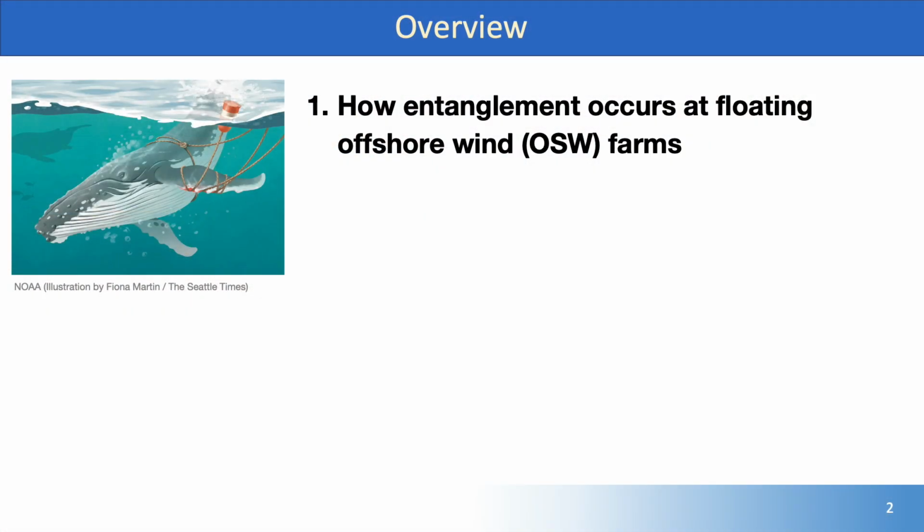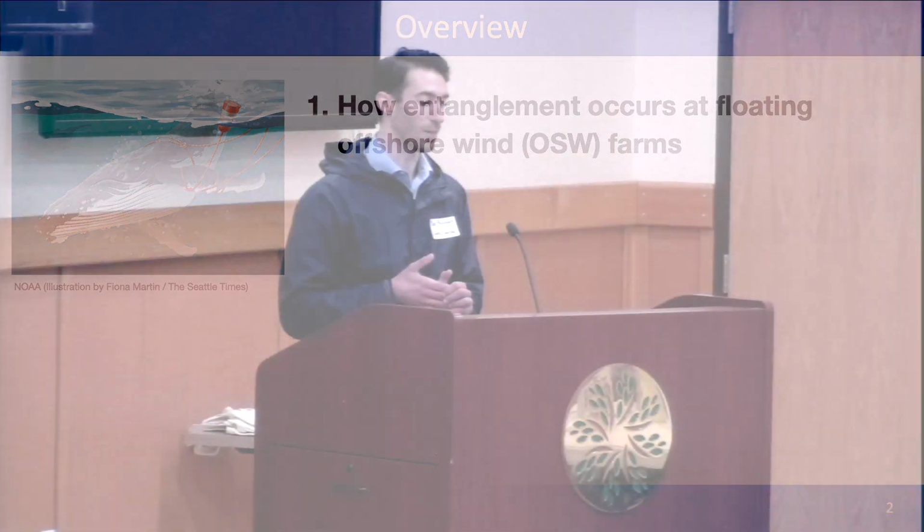One other thing I want to point out about this figure too is the humpback whale for relative scale. While there is a lot of new stuff in these waters, the spacing and scale of the turbine suggests that there's hopefully space for these large creatures to navigate, especially as you go further down into the water column.